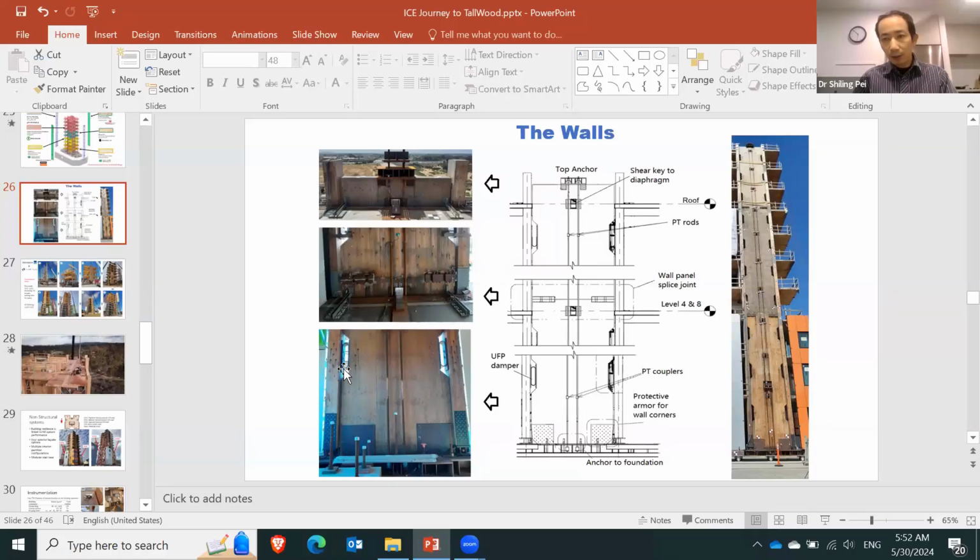In fact, in our design methodology that we developed, for this type of system to have enough inelastic energy dissipation, we require at least 25% of the strength coming from these yieldable elements.